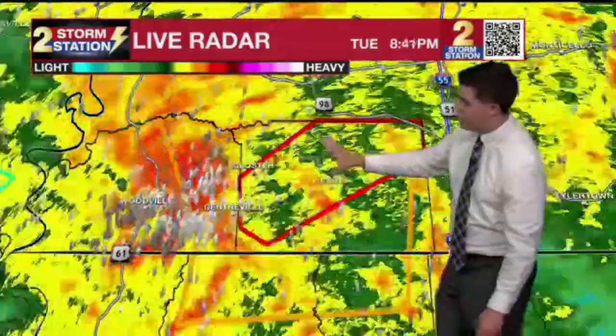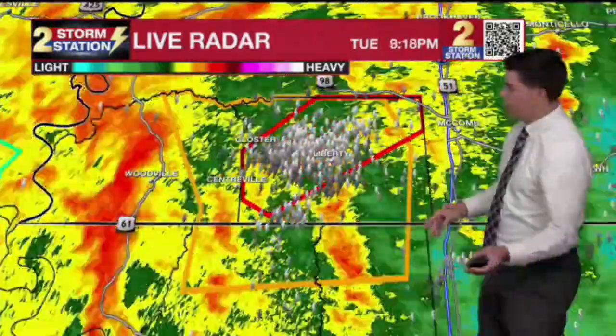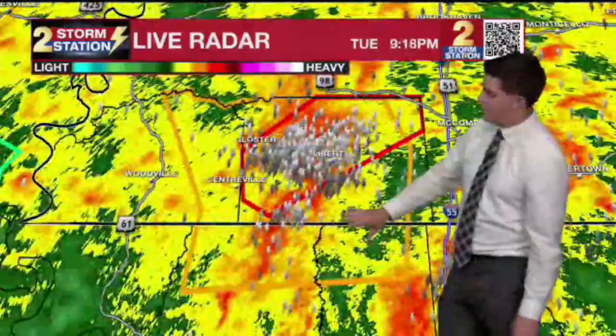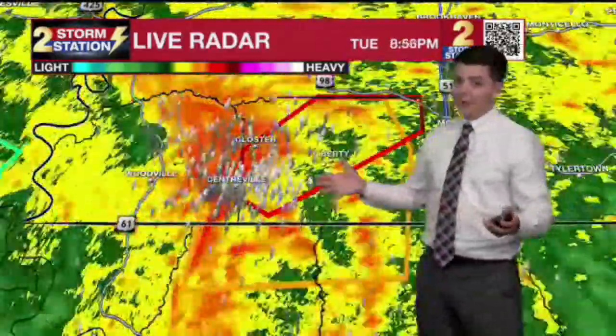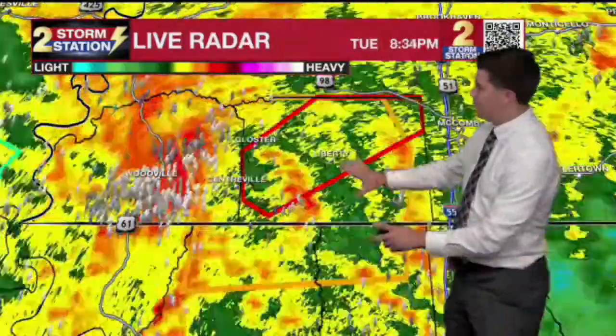So while in this red polygon, that has the best chance for a tornado, we could still see potential wind gusts of 60 miles per hour or greater, even down closer towards the state line in some of these heavy thunderstorms. If you are in the severe thunderstorm warning box, anywhere in it, this is not anything you want to be driving around in, especially as this is a very wooded area.